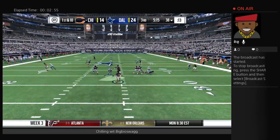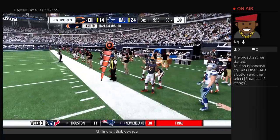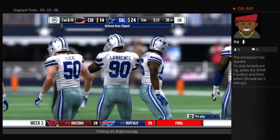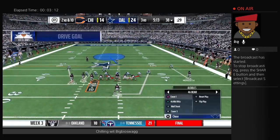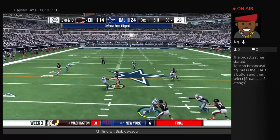On 1st and 10, it's Cutler. And he just gets rid of it, throws it away. A wise move there, looked like nobody open, now 2nd down. Second and 10 now. It's Cutler.